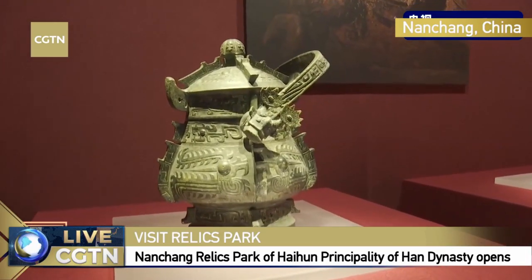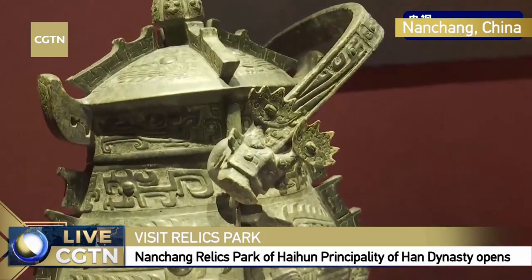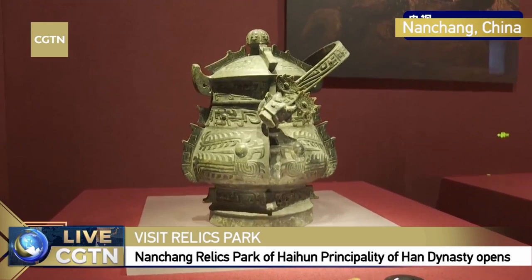What's the function of this object? It's for daily usage. And is it in the pattern of a dragon? Yes, on top it's a dragon, and on the bottom it's a phoenix. You could see the two big eyes of the dragon.